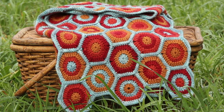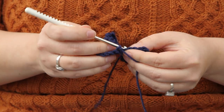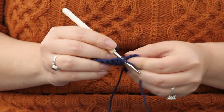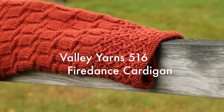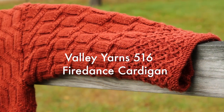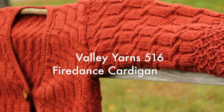It's 70% merino wool, 20% baby alpaca, and 10% silk. With the merino, you get this great bounce and squish and warmth. The baby alpaca makes it so soft and gives it the subtlest little halo. And then the silk imparts this incredible shine to the whole deal.